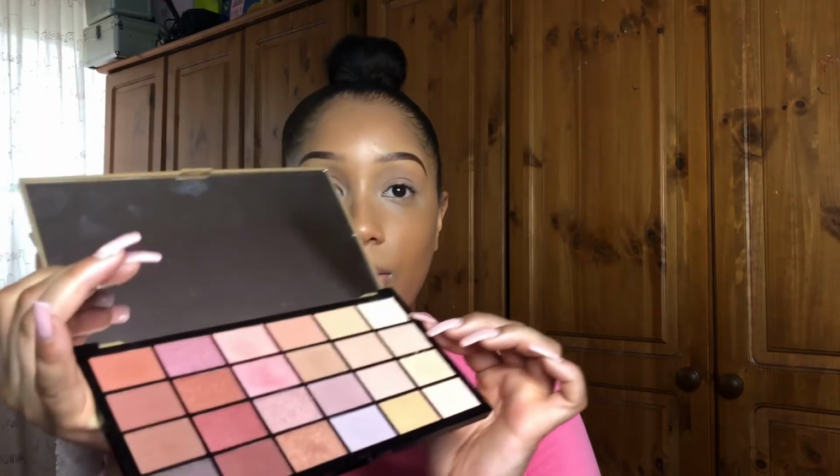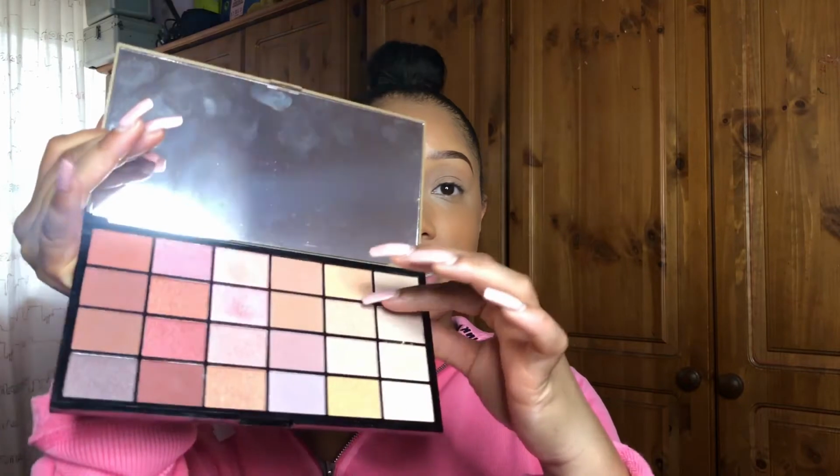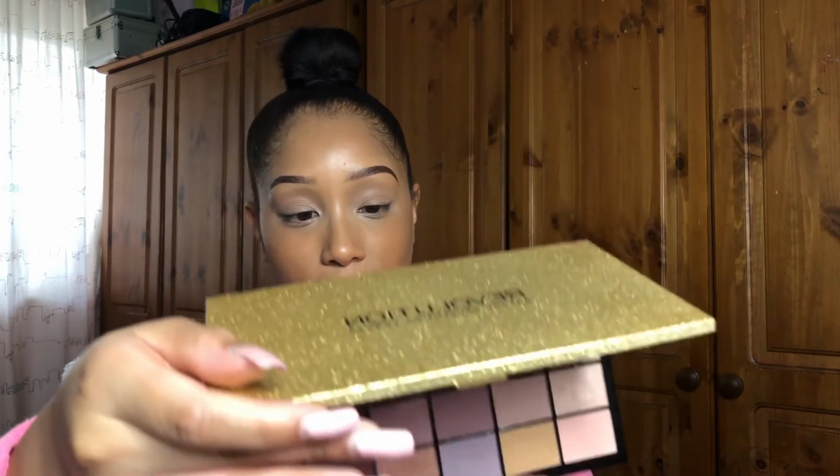So the next shade, just to lighten up a bit, I'm going to take this pretty little brown shade here. This is the shade Superstar from this Makeup Revolution Life on a Dance Floor VIP palette. I'm just gonna go back in with that brush and dab that on.